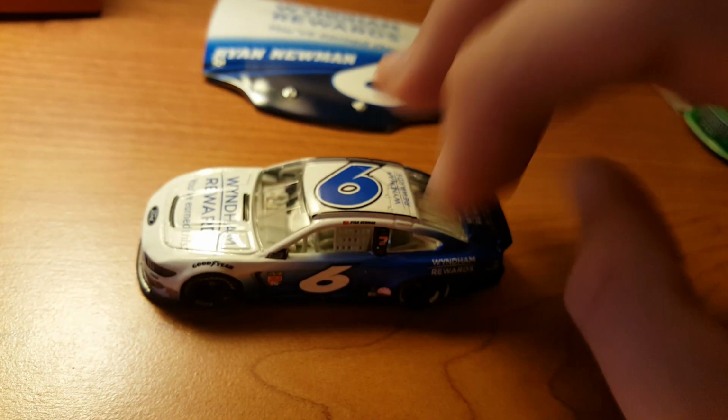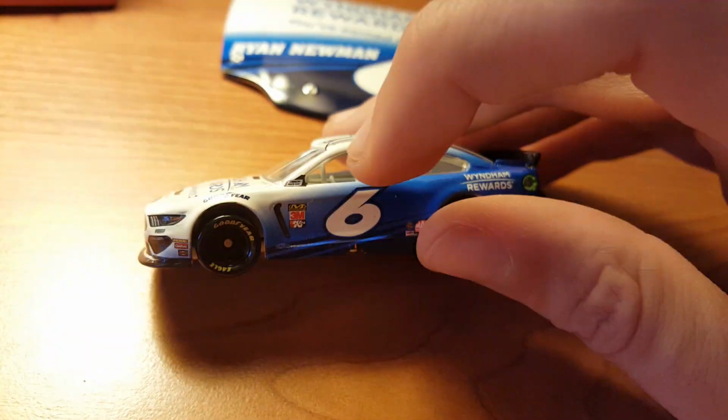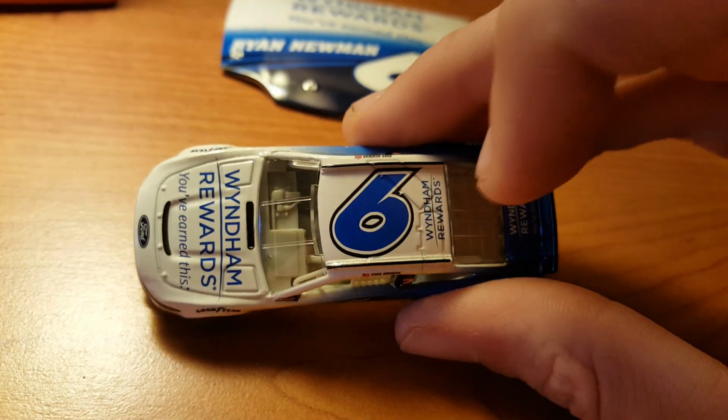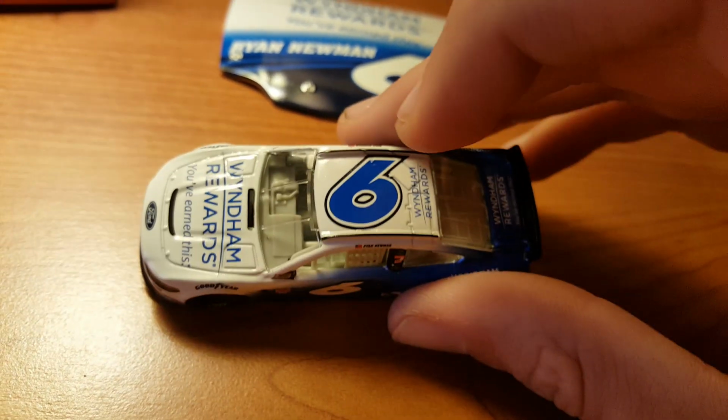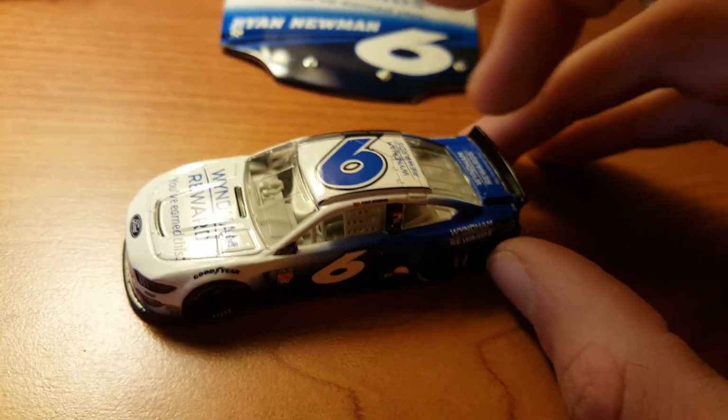And there you go. Numbers on the sides are white with the blue outline. On the roof is blue with the white outline. I realized I missed that detail with all the other cars I've gone over, but who cares?